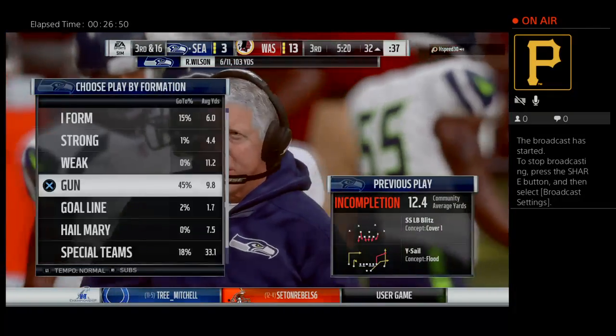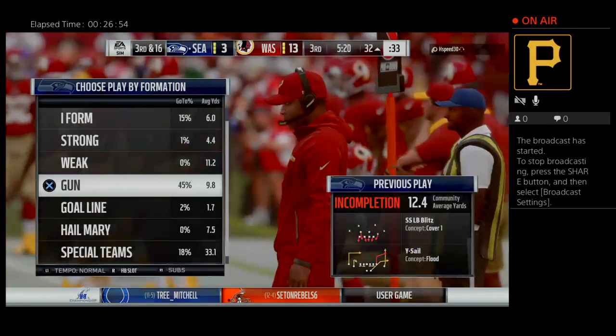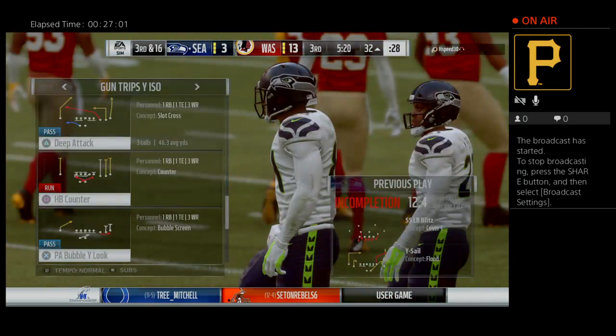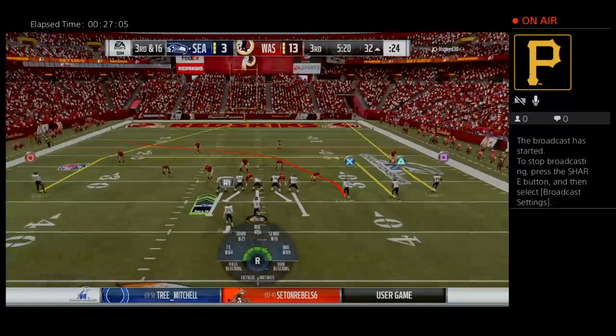They try to throw on second down, but this one is incomplete. We've seen good cover skills on display throughout this game, really from both teams. And there's another nice example there of them making it difficult to complete a pass. This offense in desperate need of a conversion as they come up on third down.